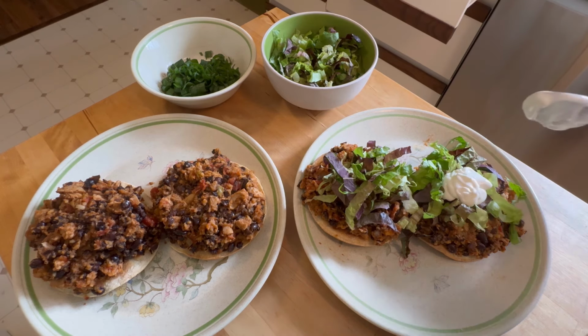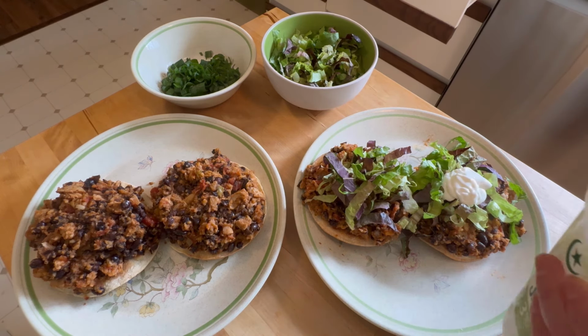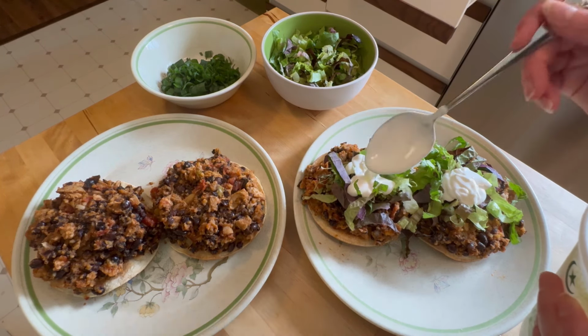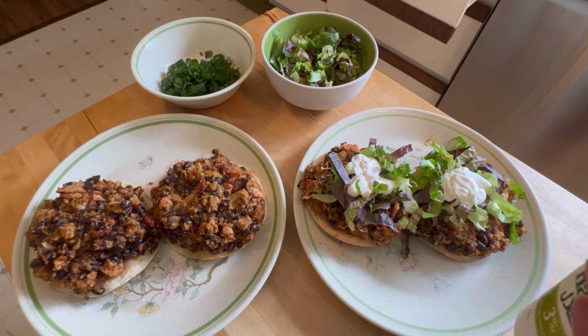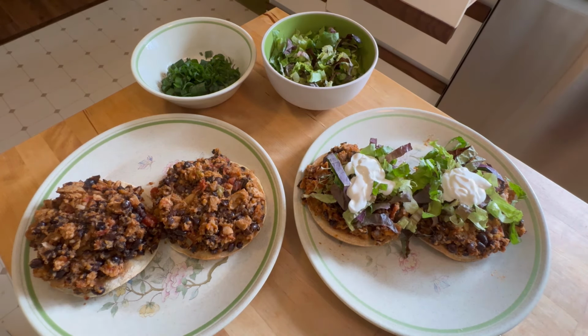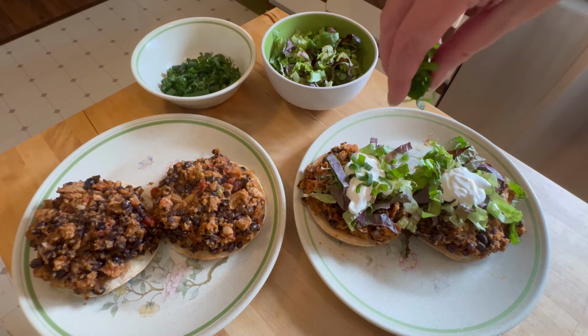I have to be honest, I have no idea how to eat these. I have not a clue. I think that it's going to end up just being a big mess of tortilla shell on my plate. Is that how it goes? A couple of green onions.